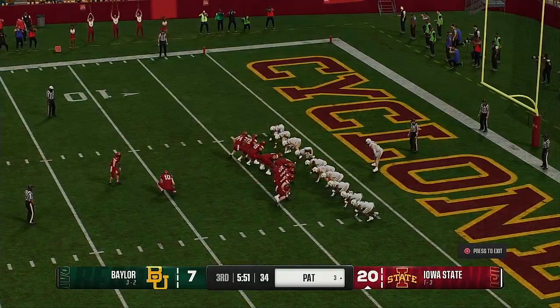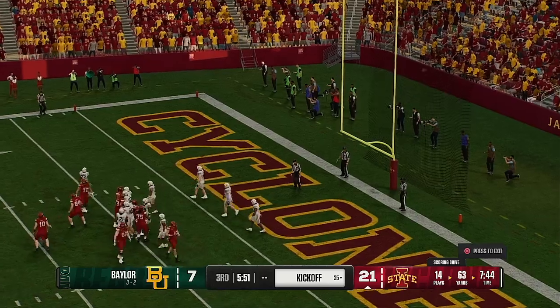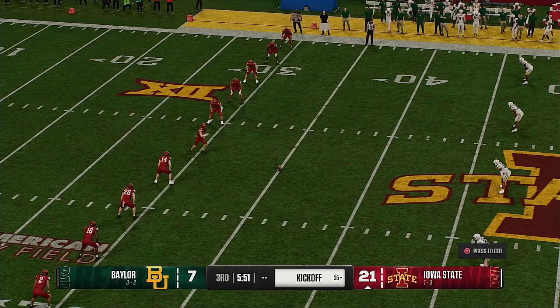On to attempt the try. And the extra point will tack another one onto this lead. Let's go to the studio now and check in with Kevin Connors. Kevin, what do you got?